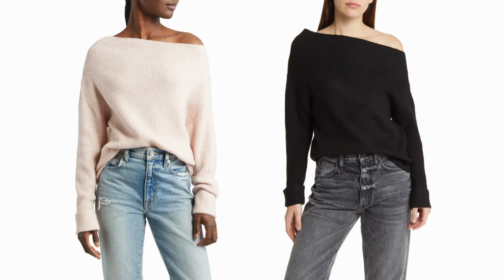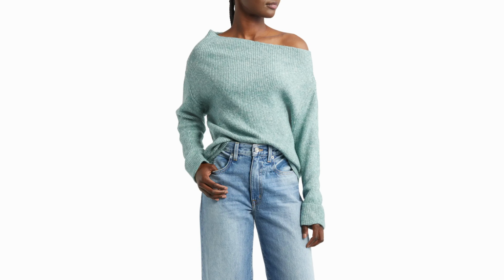So the next one is a personal favorite of mine. I bought this last year in the sale, and it's the Treasure and Bond one shoulder rib sweater. It comes in 5 colors and is $44.99 and will be $69 after the sale. They only had this in a few colors last year, and now they have it in 5 colors, and it sold out really quickly because it's a really good sweater. I have absolutely loved mine, and I might be getting another color in this.